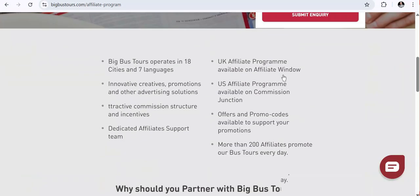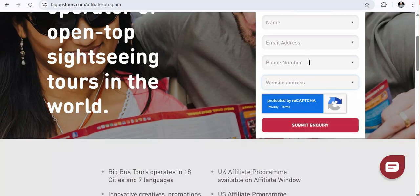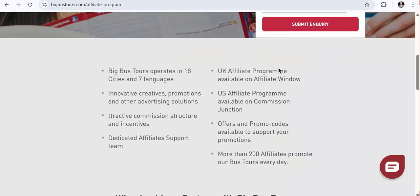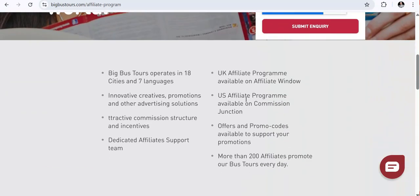So if you are interested, and if you have a great audience and a great niche, it's up to you now to come and join. If you want to join, what you need to do is come here and fill in the form to find out more about the affiliate program. You can come here and fill in your information, including the website address. Then you are submitting the inquiry, and they will reach out to you with feedback from your application.